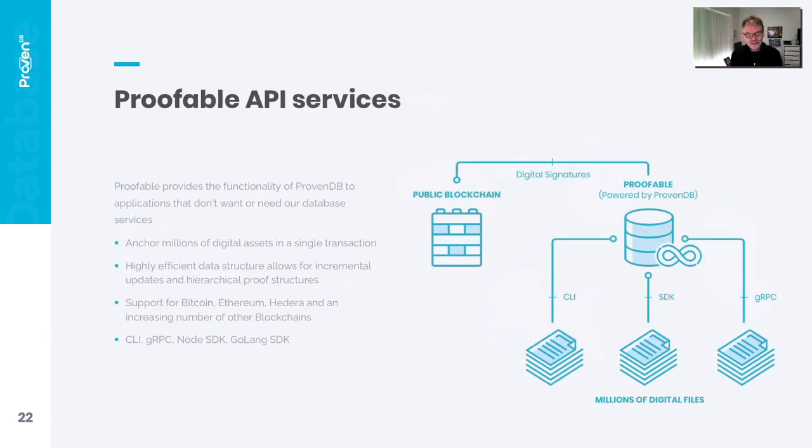Proofable is an API service that separates out the database storage from the anchoring and allows you to anchor your own data to a public blockchain. Potentially millions of digital assets or documents can be anchored in a single API call, and you might use Proofable if you've already got your own database or you've got data stored elsewhere, or if for whatever reason you don't want to adopt the database model of ProvenDB. And Proofable supports Bitcoin, Ethereum, and Hedera, and has a command line interface as well as SDKs for Go and Node, with others coming soon, and a generic gRPC interface.